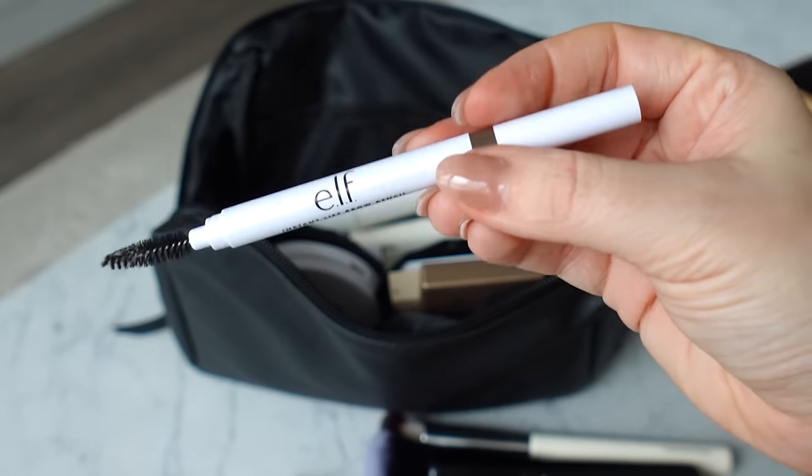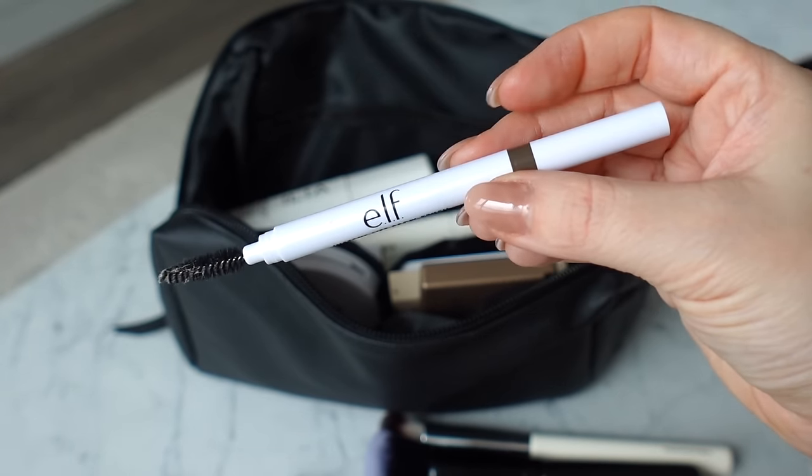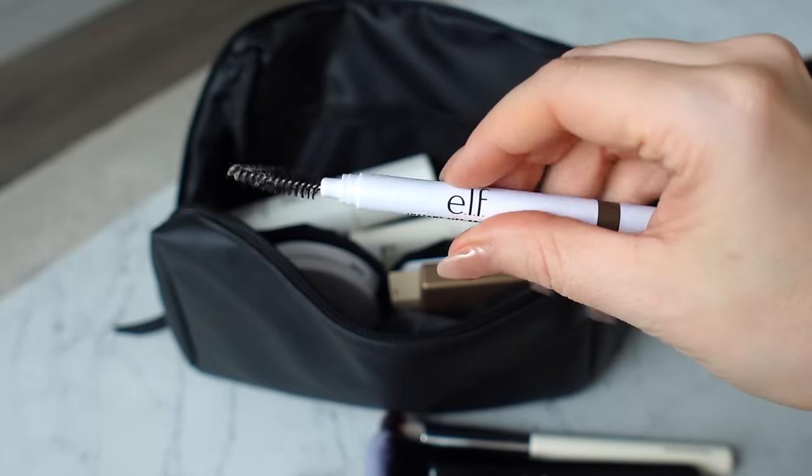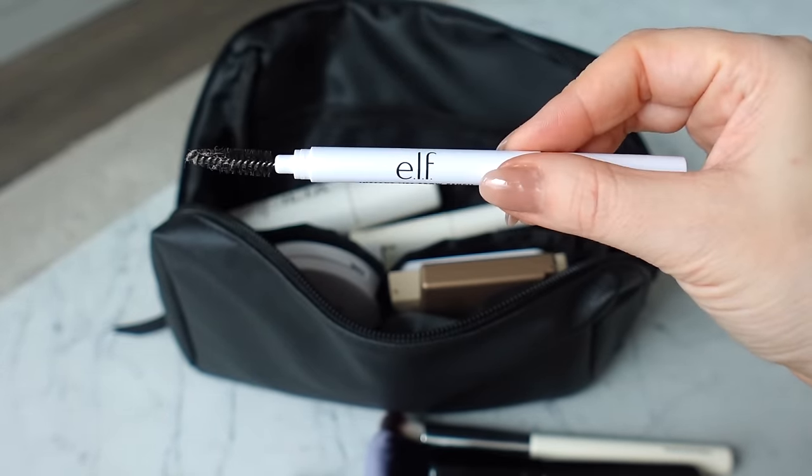And then we have this e.l.f. brow pencil, but I don't use this end. I just got so used to using this. I'm so attached to it. So I will fluff up my brows with this.